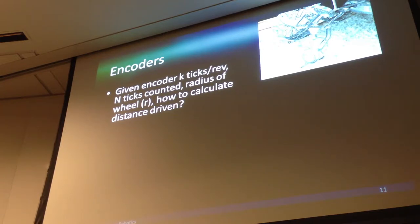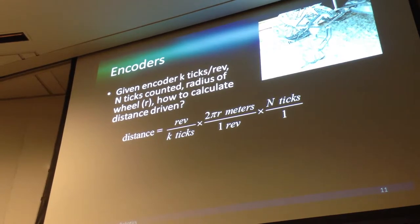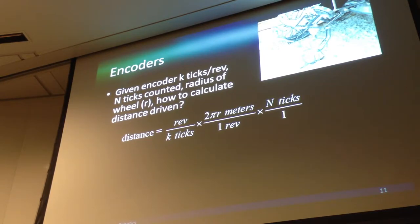I didn't follow all that, but it sounded correct. Could anybody just simplify? Distance equals circumference times the number of revolutions. Ticks have to be in there somewhere. It's proportional to ticks. Can somebody give it a shot using the word ticks? Distance equals ticks. It's on the board.